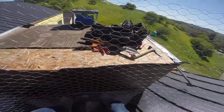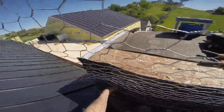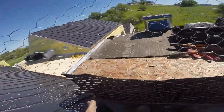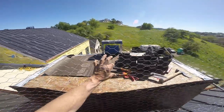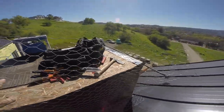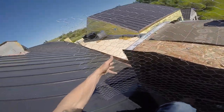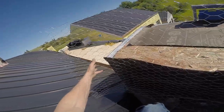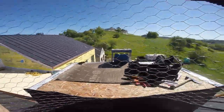How would you guys do this? This is what I wanna know. How would you guys do this, okay? I mean, you're gonna run that like that all the way down those sides and then cut out the center like that. See, I'm scratching the roof. You see that, how I've already scratched the roof? That's not good. Okay, so you know what that tells me? I gotta do this a different way, a much different way.